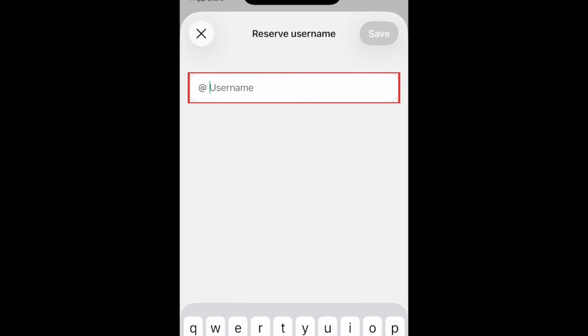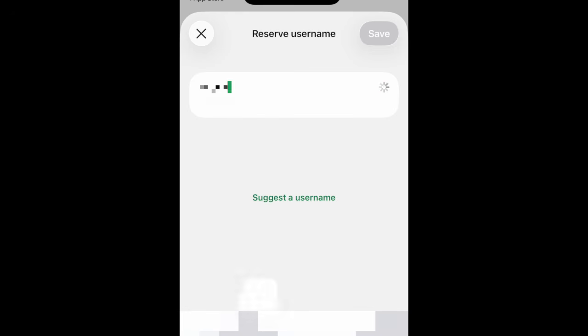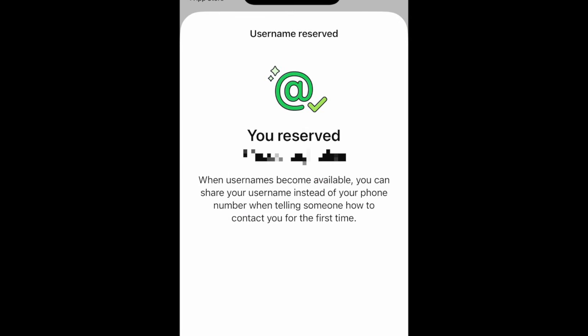If you pick the same username you use for Instagram or Facebook, you'll be prompted to link your accounts together. Your username has to be unique, so you may need to add a number or special character like an underscore or a dash to make it different from any other existing user on WhatsApp. If you have trouble coming up with something unique, you can tap Suggest Username to have WhatsApp give you some ideas. Once you've entered your desired username, tap Save. Your username will then be reserved.